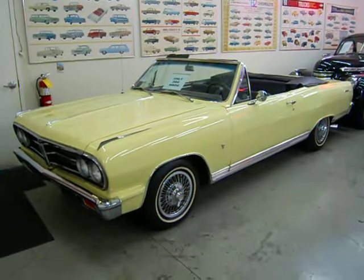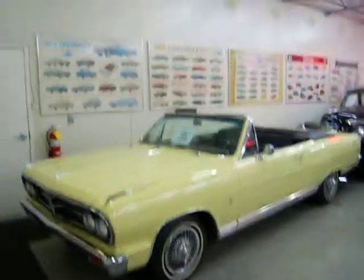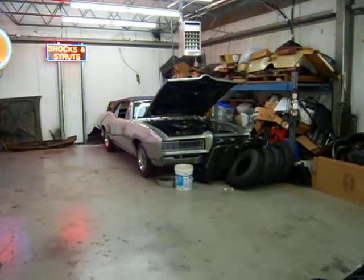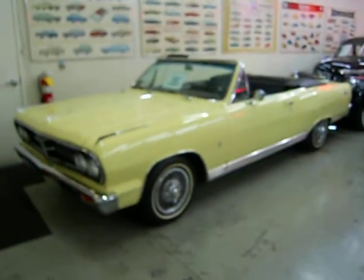Welcome to our rear showroom area here at California Car Company. Today we're in the back, and you can see we have a number of cars sitting back here, a couple of neon signs, and this is where we do all of our final preparation on our cars before they go onto the showroom floor.